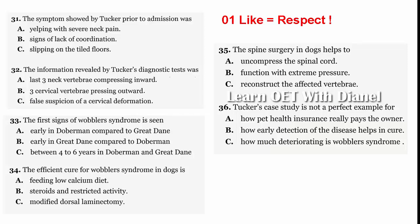But a disease you may not have heard of can be very devastating, and I have an interesting case to show you. The disease is called Wobbler's syndrome. Tucker is a 3-year-old rescued dog who is very loved by his adoptive family. He is a Great Dane, but because he's adopted from a rescue, the family did not know anything about his medical history or breeding.